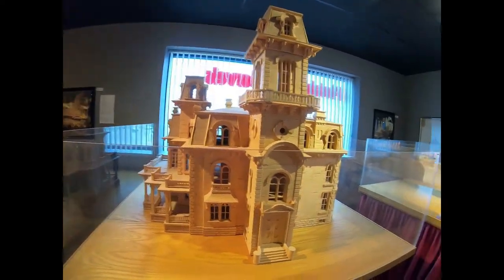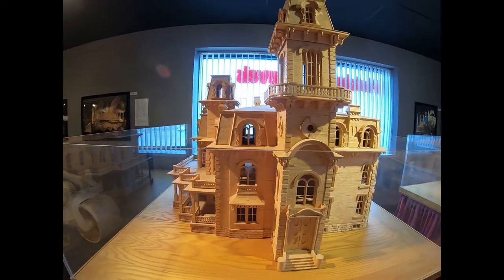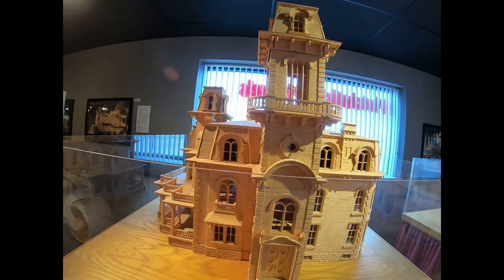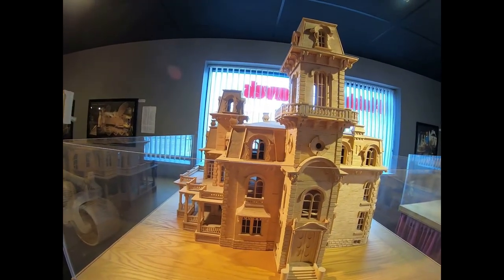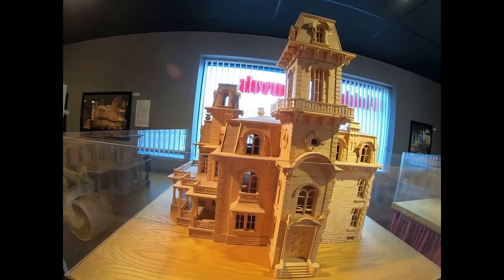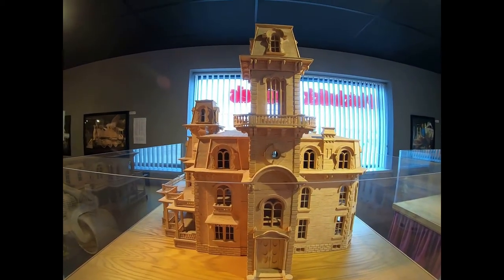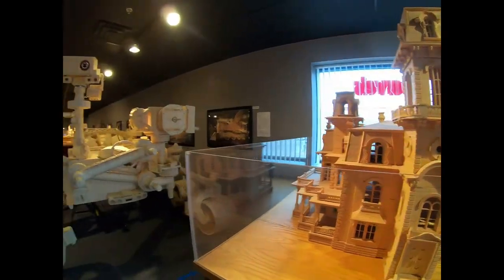This one here is the Terrace Hill. It's a scaled replica of the Iowa Governor's Mansion, Terrace Hill. This one here required 193,000 matchsticks to build, with over 250,000 individual pieces. Can you imagine? I don't know if I could even put one in there without it. It is unbelievable.